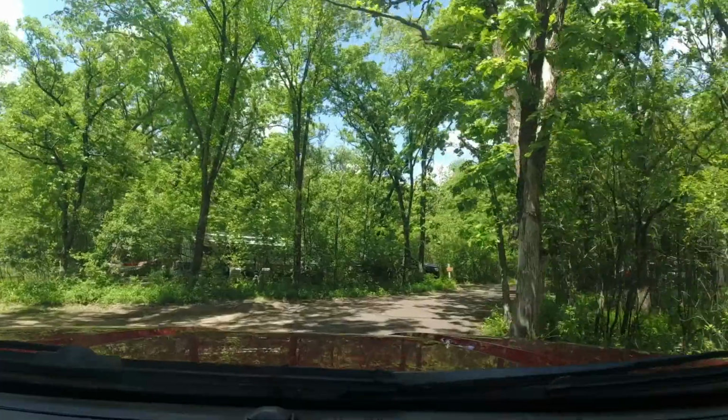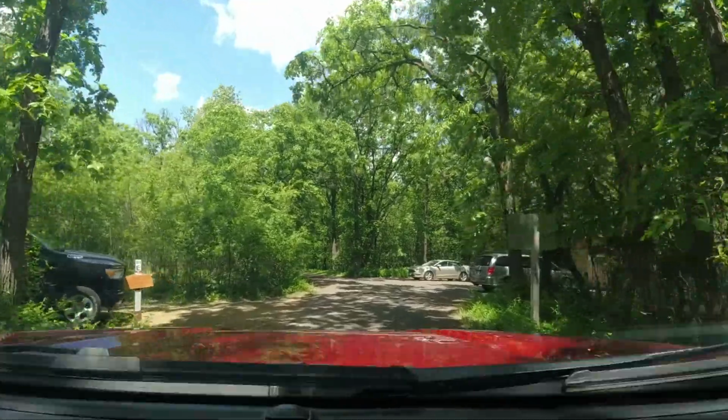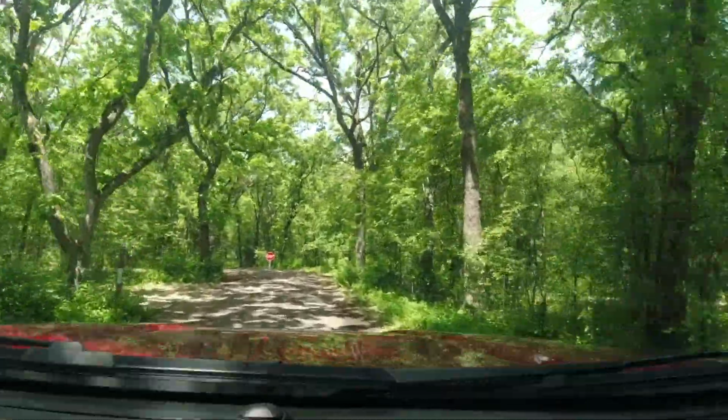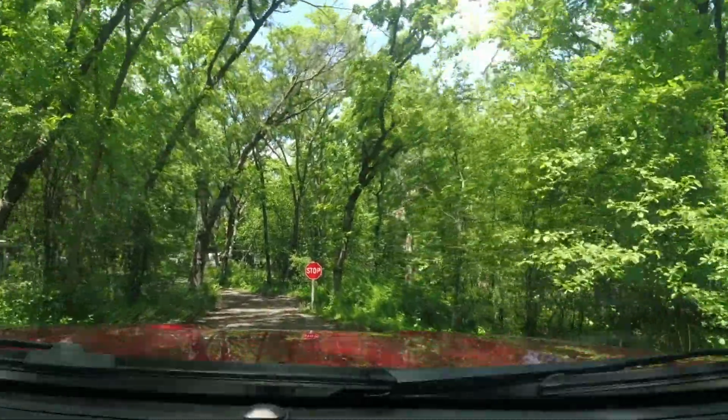But as you go through here, you'll see that it is much more traditional. The sites are much smaller, a little bit closer together, but with a lot of tree cover. And most of these sites are for small pop-ups and tents and not the larger RVs, that is for sure.